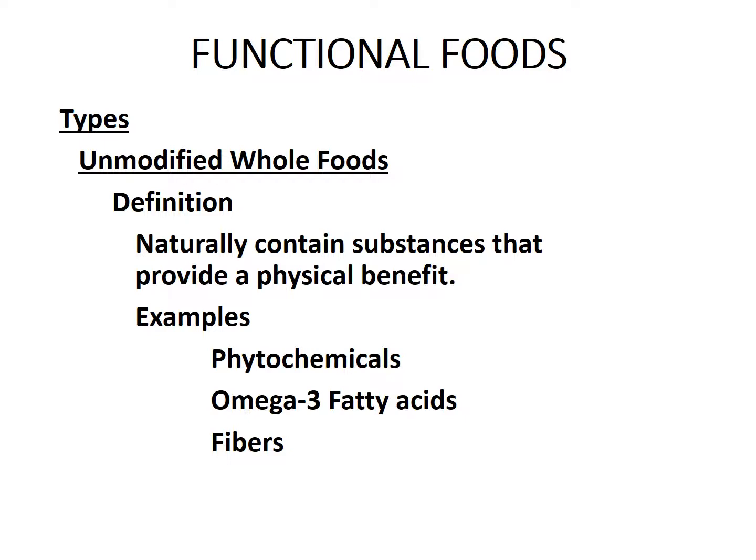Omega-3s deal with heart disease, and fibers deal with heart disease and colorectal cancers. So those would be naturally in the food, something that goes beyond their vitamins and minerals, but they haven't been touched or tampered with.